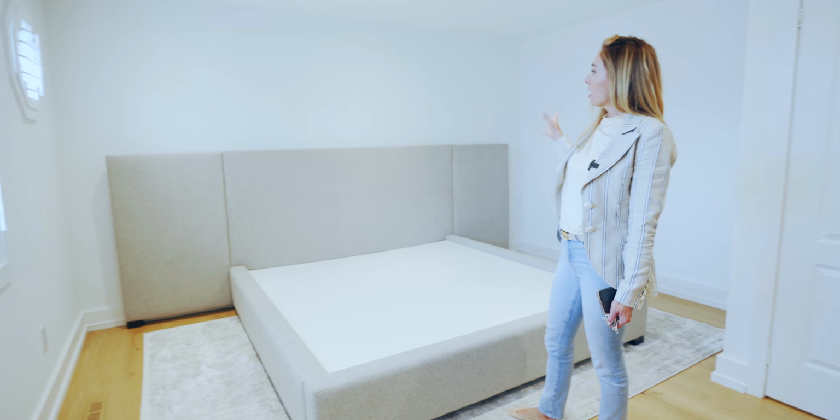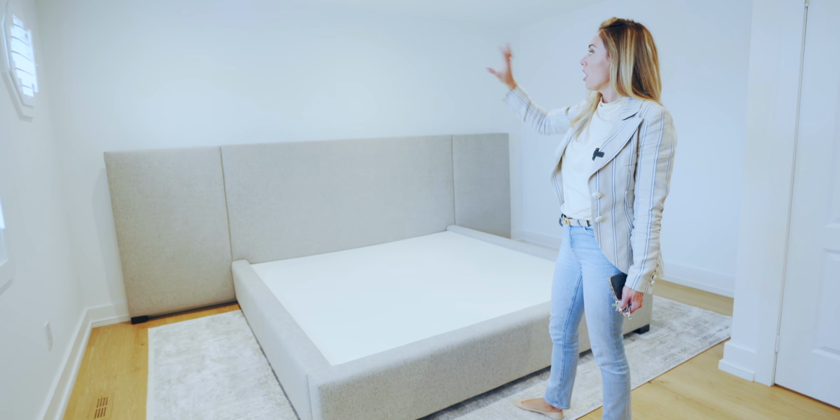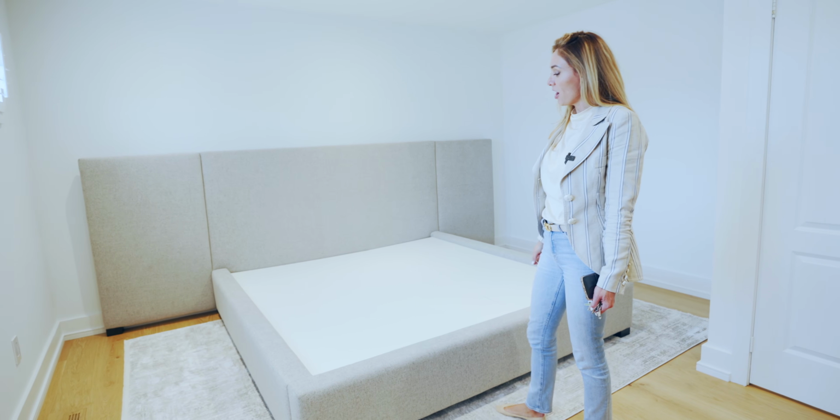Then the nightstands are going to come in. Maybe I'm going to talk to him. Maybe we'll do some wallpaper. If not, I'll just put in some artwork and finish it off.